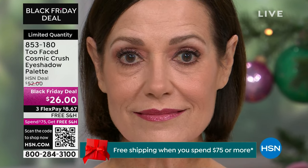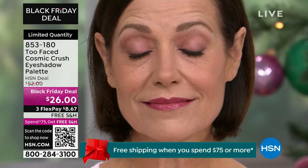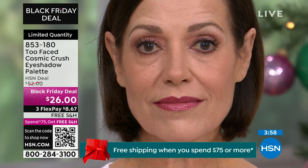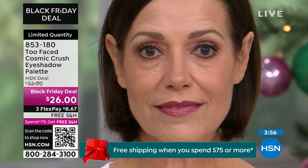It's good for even mature eyes, right? Yes. Because a lot of women, as we get older, start to see lines and creases develop, and then you don't want to put shadow on them because it can actually make your eyes look older.